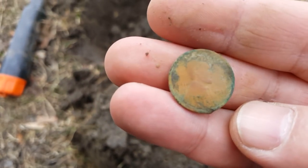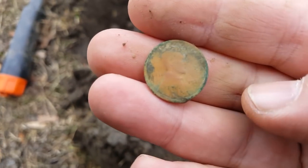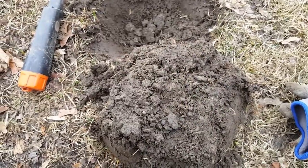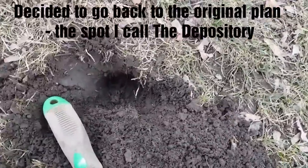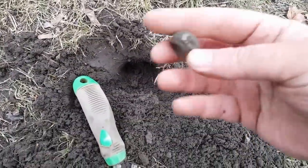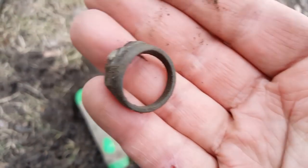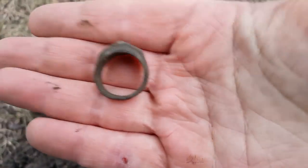I can't really see what year it is. Probably later one. Alright, I'll see you on the next good target. Alright, I've been getting nothing but pennies. I actually got another old one, although it's a smaller one. This is just a junk ring. Older one for sure.